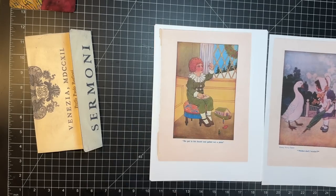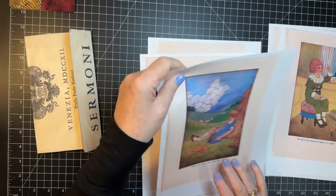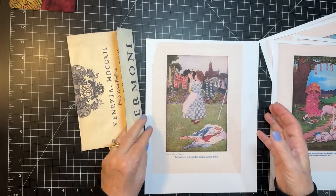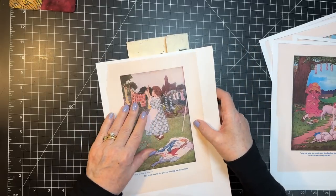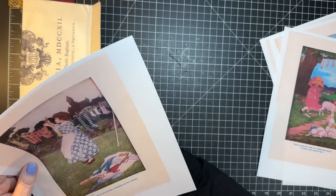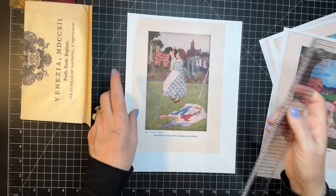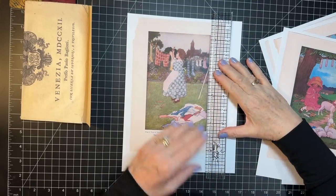Okay, let me just look. I was going to see if she's over to the edge. I could put her. I love her. I think I love them all, but I love her. So I think I'm going to put her kind of on this edge. What I think I'm going to do is tear just around the picture.